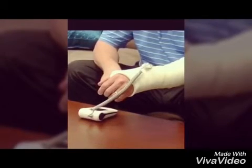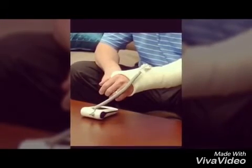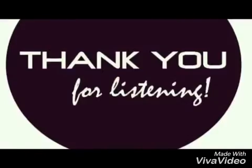Using the Exogen, you don't need extra visits to the doctor's office, and it can be safely used at home.